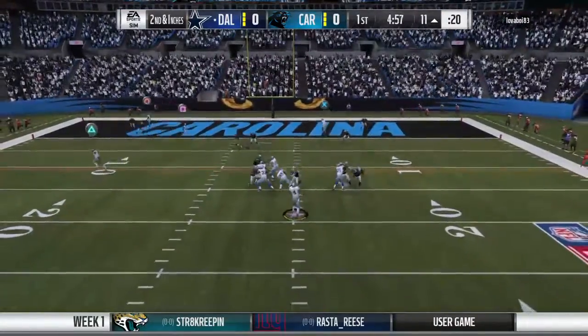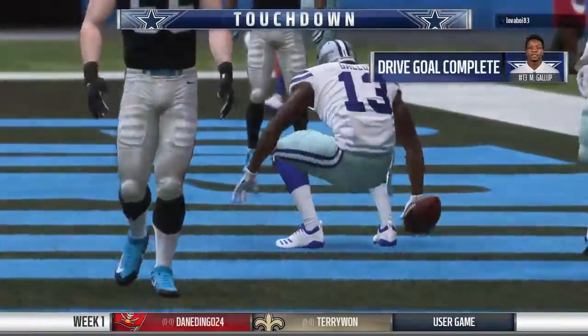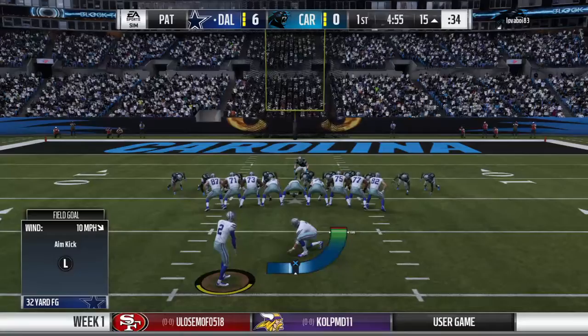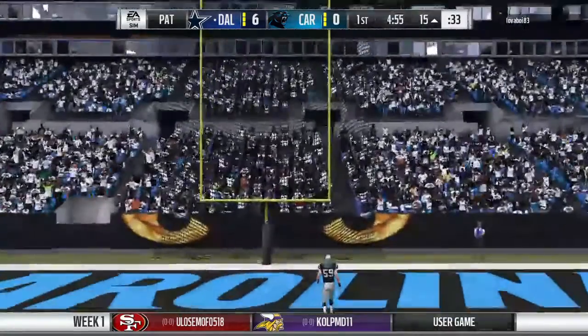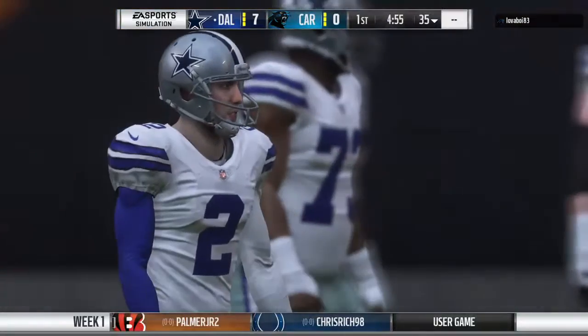Prescott now on second down. And that is caught. Touchdown, Cowboys. Michael Gallup with his first career touchdown in his first career game. And the Cowboys take it all the way down the field and score on the opening drive. The extra point up and good. And that makes the score 7-0.